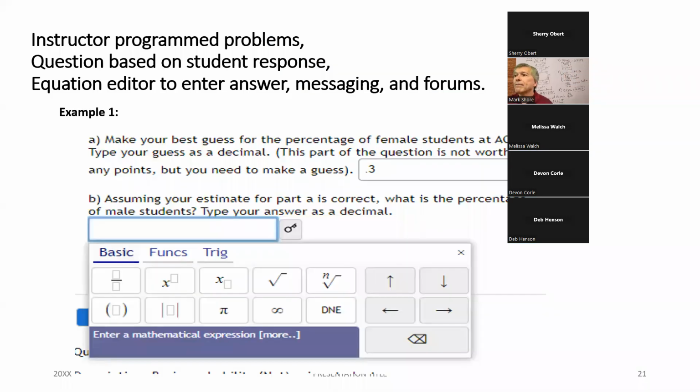So I'll show you the examples we have. We get used to this stuff because we've been doing it for a long time, but a lot of people haven't seen these things. This is an example of not just a regular algorithmically generated problem, but one where the answer is based on the student's response to the first part of the problem. It says, make your best guess for the percentage of female students at ACM. Notice it says ACM here, because with these problems you can edit them. Instead of saying Colorado State University, you can say this, or the Dean Kurt Hoffman, or whatever. You can make it very specific. You can put in your own student's name or whatever.